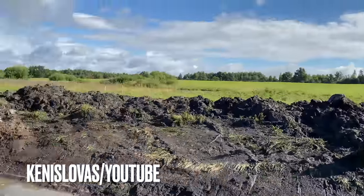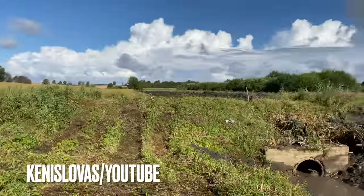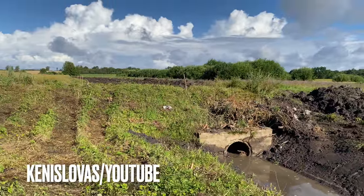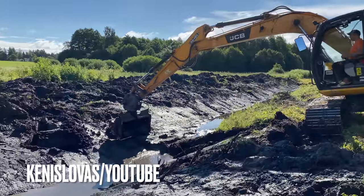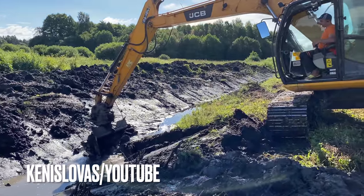So all this water around, everywhere, comes to this canal, and afterwards this water meets the river. The river absorbs the water and afterwards it goes to bigger rivers, and finally this water meets the Baltic Sea.